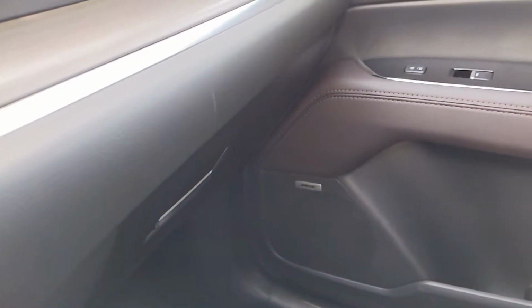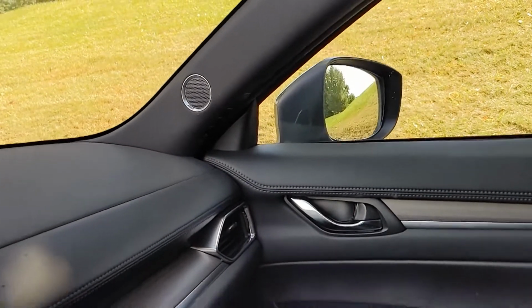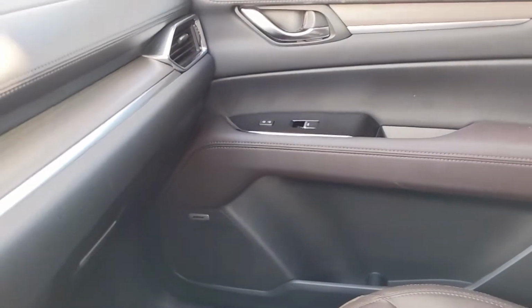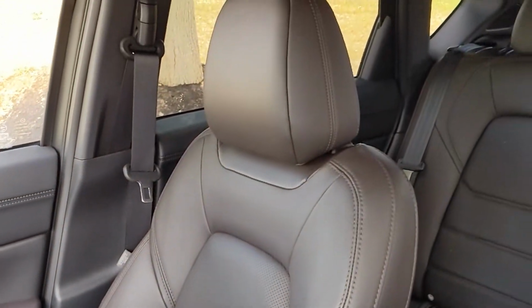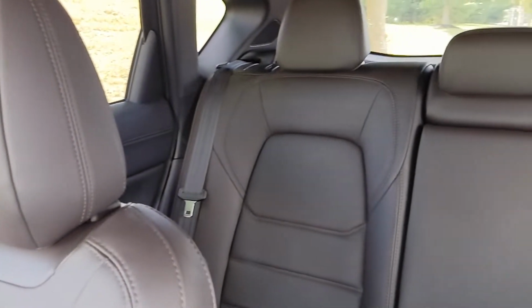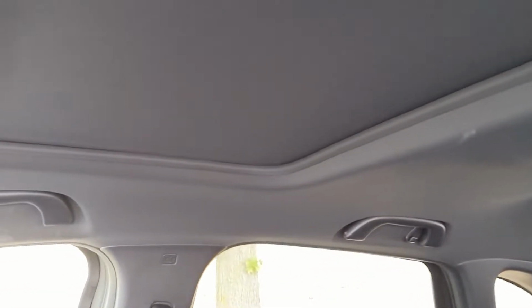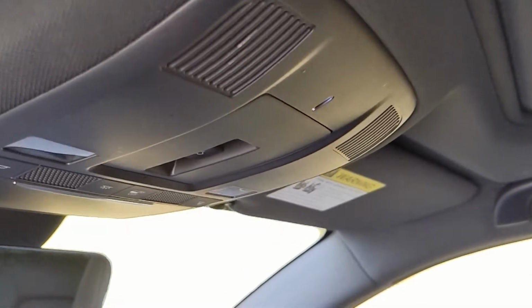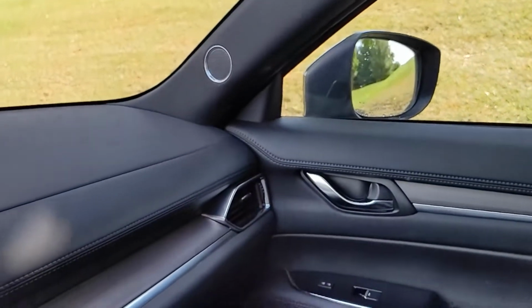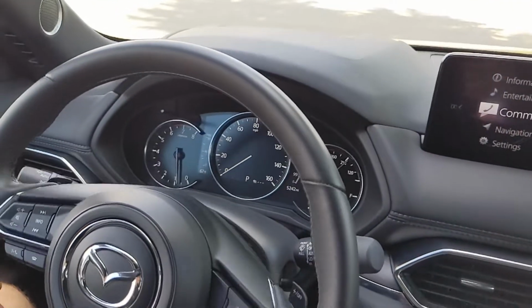It features Bose speakers throughout, so you can see on the door as well as up here on the A-pillar. Give you a look at the door, the seats, the rear seats. The front cabin gets a sunroof, and the sunroof controls are above the center console. But that is pretty much the interior of the 2022 Mazda CX-5 in the Signature trim.